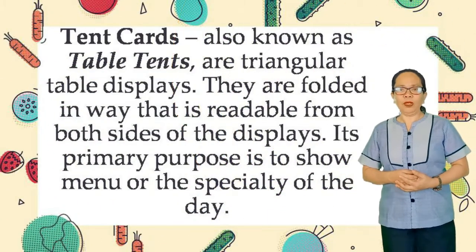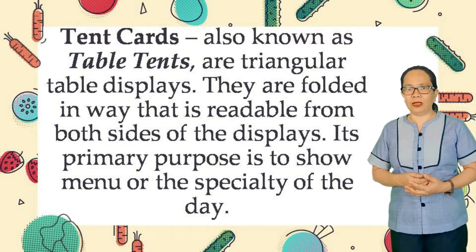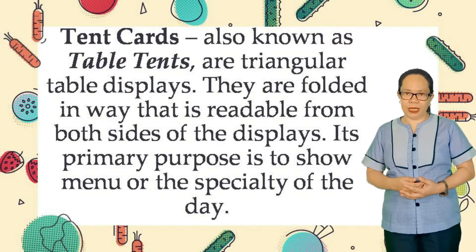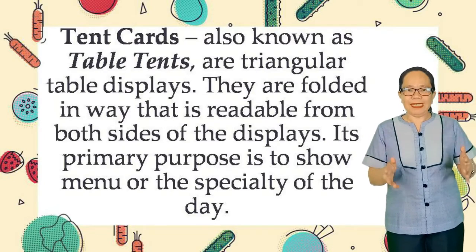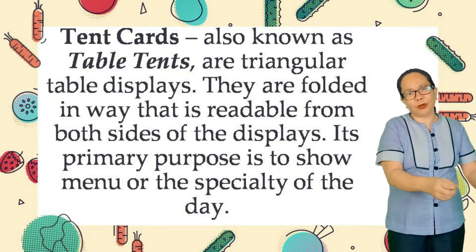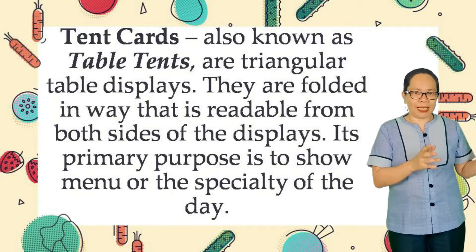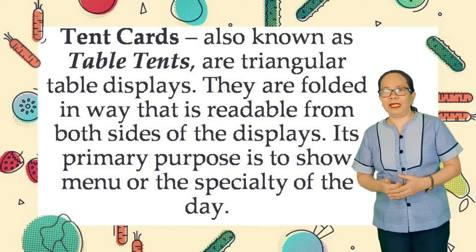Let's continue. What do you mean when we say tent cards? Tent cards, also known as table tents, are triangular table displays. They are folded in a way that is readable from both sides of the display. Its primary purpose is to show the menu or the specialty of the day. When you enter a restaurant, sometimes at the entrance there is already a table with big cardboard displays with pictures of the food they serve. That is what we call tent cards or table tents. Right there you can already see what food is available in their establishment. In SM, there are many of those.